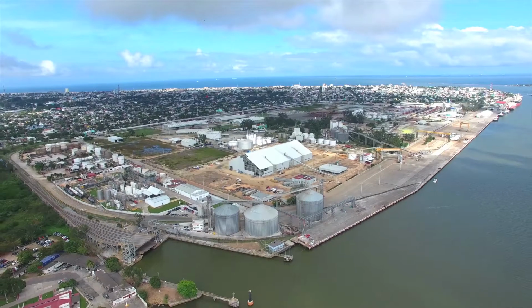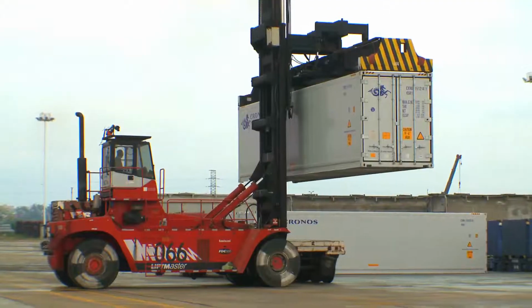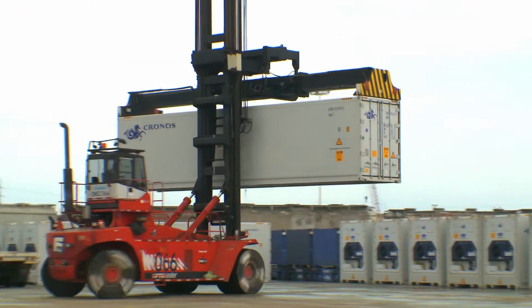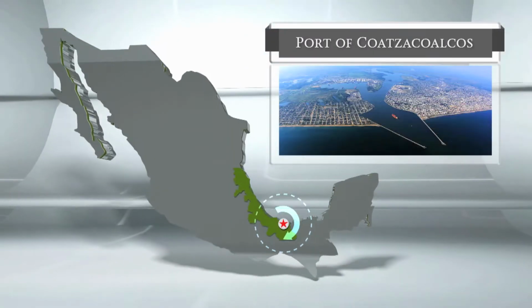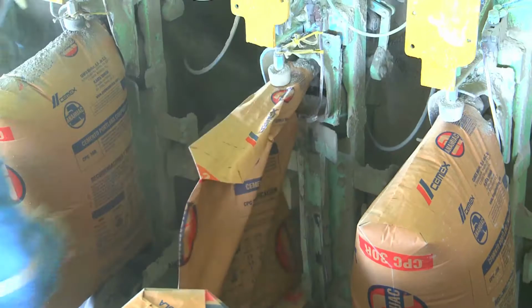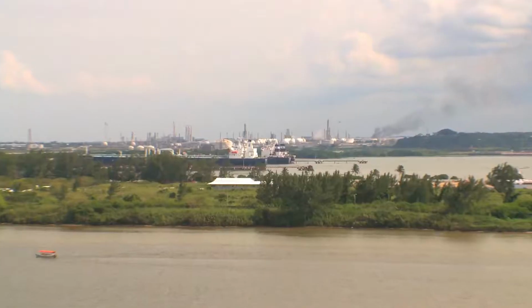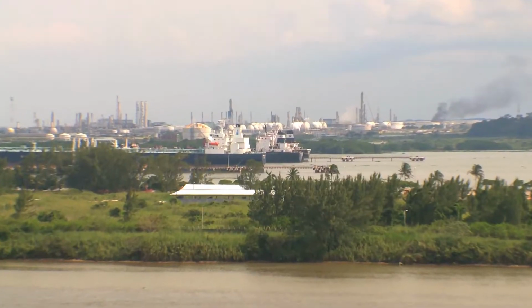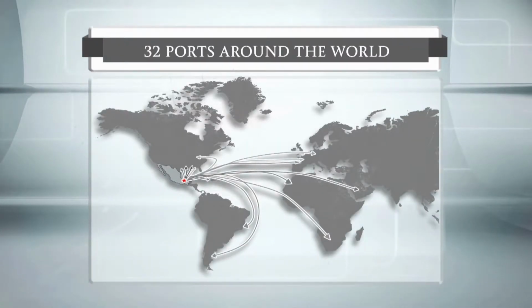Coatzacoalcos is an expanding port, always looking to develop new business, which drives the dynamics of Mexico's growth with the world. Located on the east coast of our country, Coatzacoalcos is one of the most important zones of the national port system, owing to its total cargo movement, including petroleum and derivatives. We are connected with 32 ports around the world.